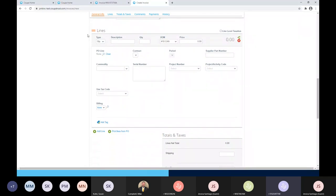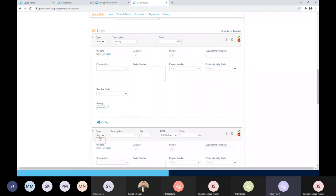Then we have the line entries. For the type, when it's non-POs, you always want to make it amounts. You would put in a description for what the invoice is. If there's more than one GL account, you would have to hit the plus sign down here to add a line, change that to amount, and put in the additional description.